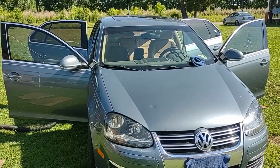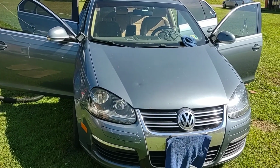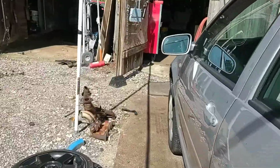I'm sorry, but the fog lights are kind of stupid. The friend that this car belongs to is going to see this because I'm going to send him the link when I upload it, but I hate the placement of those lights. God, it's just awful.